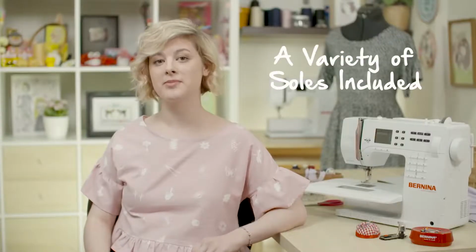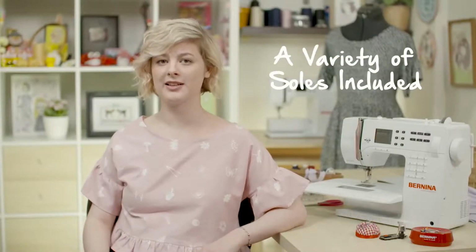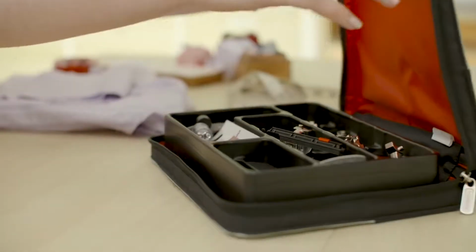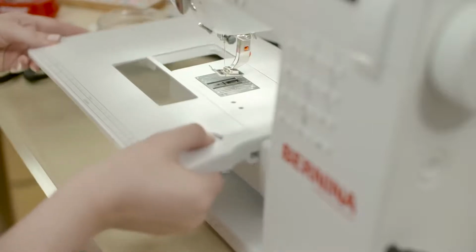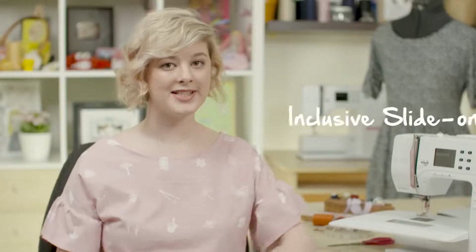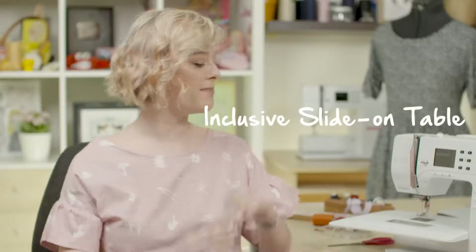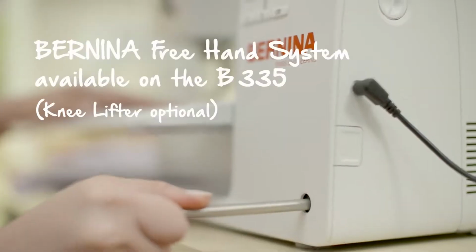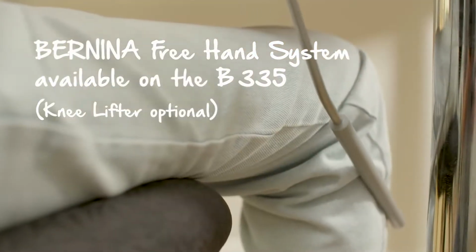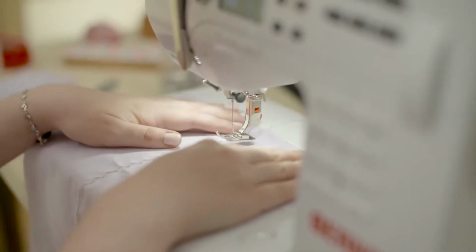The 3 series comes with several feet already included for buttonholes, zippers, and for blind stitching. The 3 series also comes with a slide-on table, which is really easy to attach, and it also means that I have a much larger space for sewing all of my projects. The knee lifter is great because it allows you to raise and lower the sewing foot without having your hands get in the way. This makes it really easy to sew.